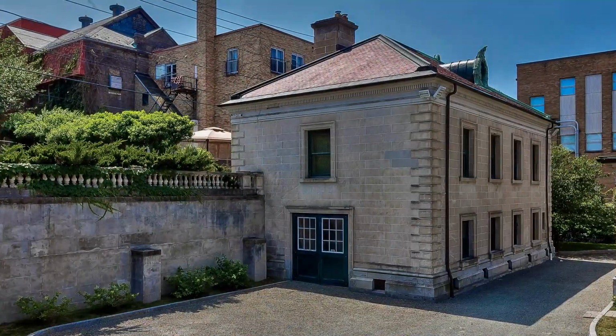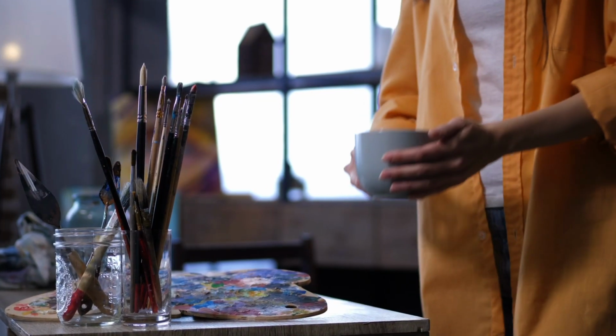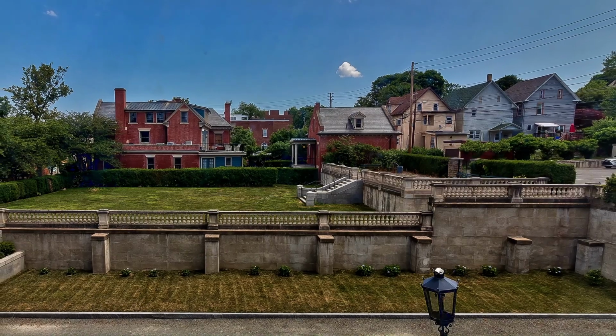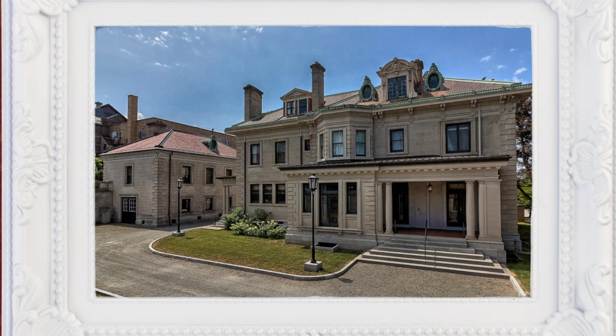The property also offers a 3,000 square foot carriage house that could be ideal as an art studio or entertainment venue. The views of the older homes surrounding it are, like the estate itself, picture perfect.